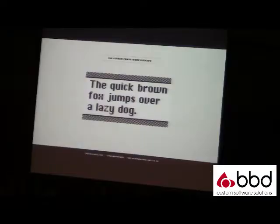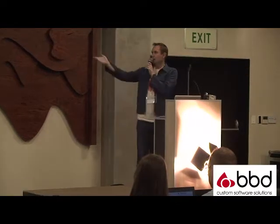Okay, so this is what screen fonts used to look like. And now we're going, you know, 80s, early 90s. And they were bitmaps. That's Apple's first font. Sorry, second font. I can't remember what it's called now. Damn. The quick brown fox jumps over a lazy dog. Okay, so that's what they look like.